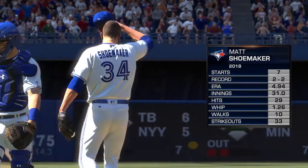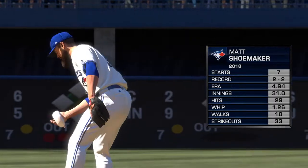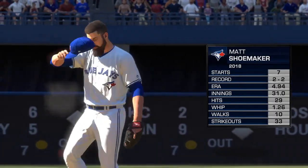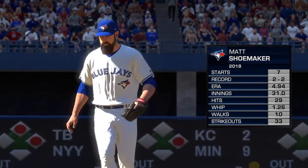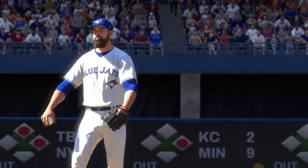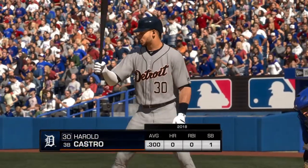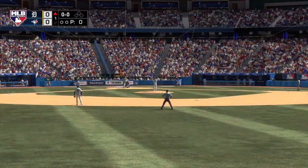Matt Shoemaker is ready to go, as he'll be on the mound for Toronto. Dan Plesac, what's the word on him? Hey, Matt, the maker of shoes, Matt Shoemaker. Split finger's his best pitch. Good fastball, not a great one, 91 to 93 miles an hour. Split finger is the key for Matt Shoemaker. Has the straight changeup to go along with it. You'll know if he's on early. Lots of swings and misses on the splitter.